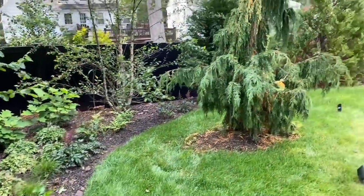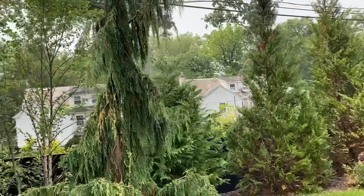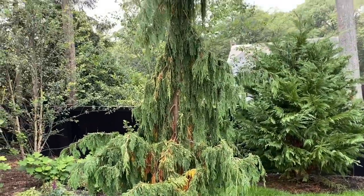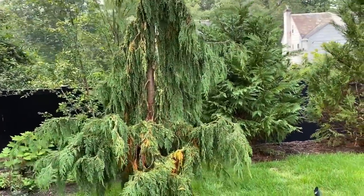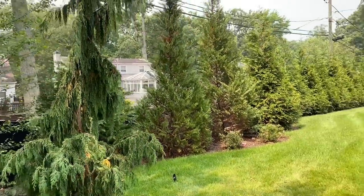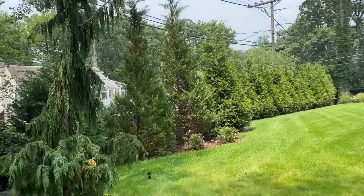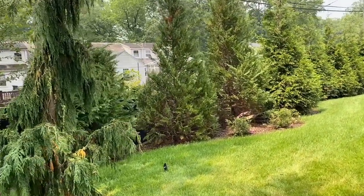Now, this gorgeous creature right here is Nootka cypress, and it has this pendulous structure, and it is almost like a character in this garden. It's so whimsical. I just love it. When the homeowner saw it in the nursery, she just had to have it, and I completely understand why.